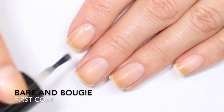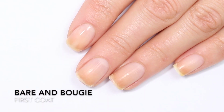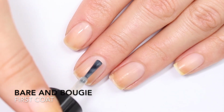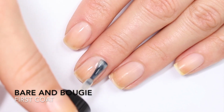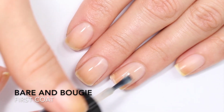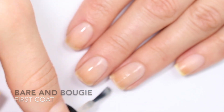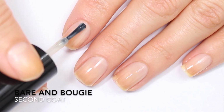So this polish is definitely a super sheer jelly polish, and it is meant to look just like your nails, but a little bit better. And so on this first coat, it is definitely going on really sheer. It's adding just a hint of creaminess, just a hint of kind of smoothing out the surface of the nail. I really do actually like this kind of effect that it has on the nail. I don't know if it will get opaque, but the first coat is pretty sheer.